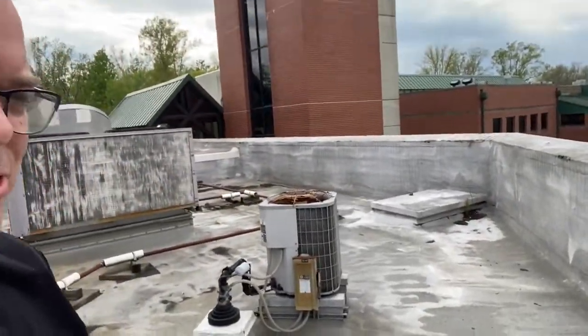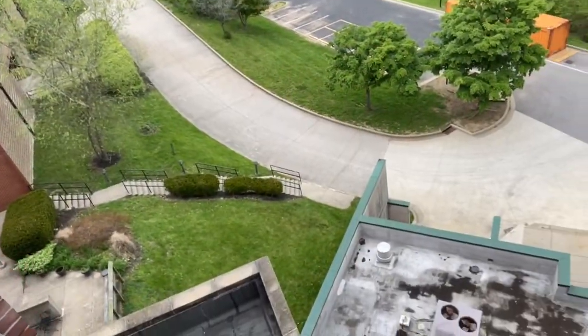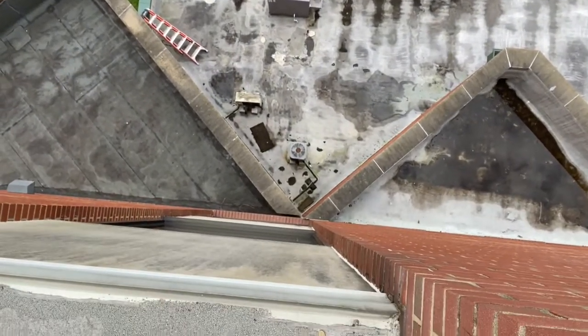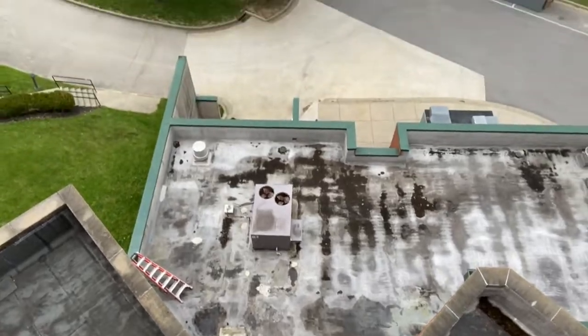I also wanted to just point out that up here it's a little scary because there are parts of the wall up here, and then there are openings in the wall, and there's no fence or anything. I'm not going to get real close to that, but I can let you see over top of that so you can kind of see down. If you're afraid of heights, that probably got to you a little bit. But there are those little breaks. You can see them from the ground, but they just go right off the roof.